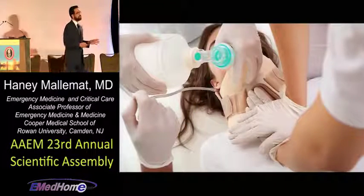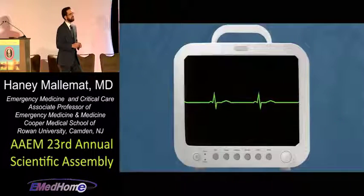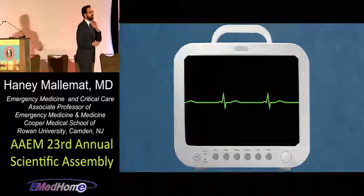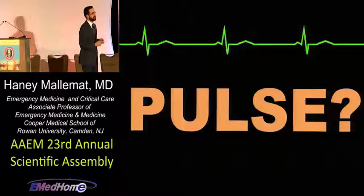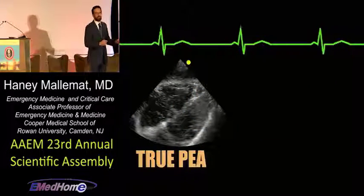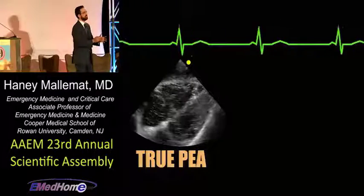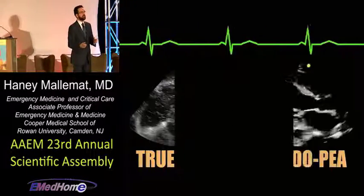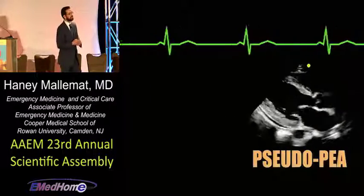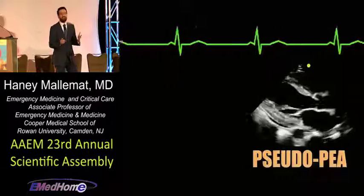Our patient gets the tube, and now it's time for a rhythm check. And here's what we see on the monitor. We see electrical activity, but you can't feel a pulse. Now here's the problem with pulse checks. There's no way of knowing whether or not your patient has true PEA, cardiac standstill with electrical activity, or your patient has pseudo PEA, where either the heart is not strong enough to generate a pulse, or, let's face it, we just can't feel a pulse.